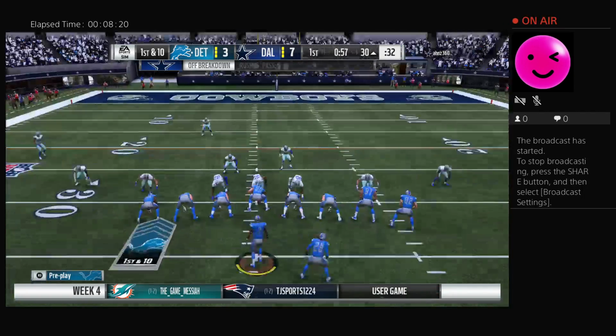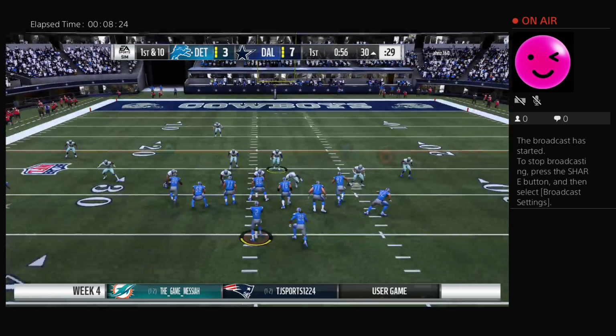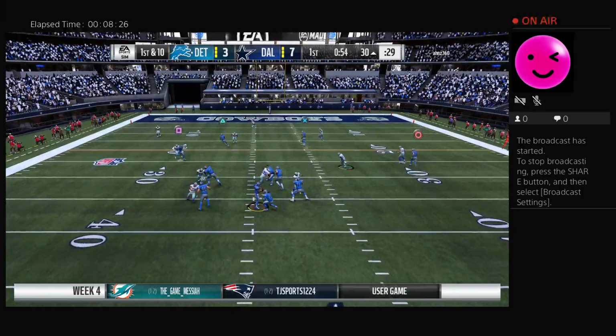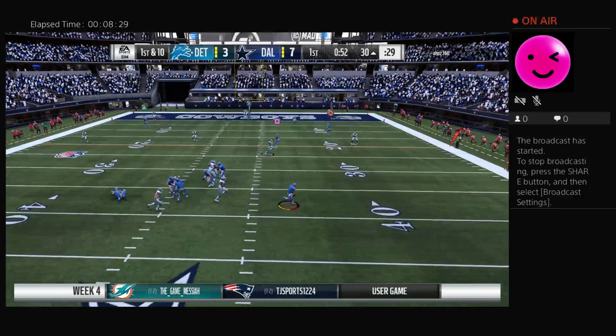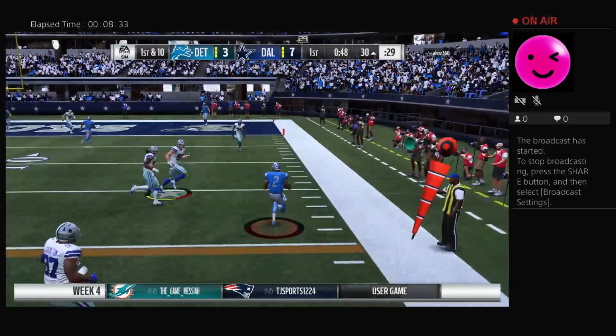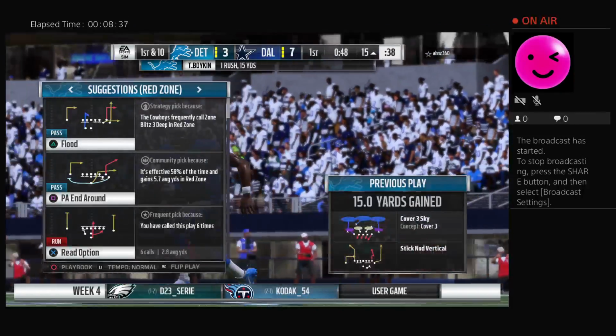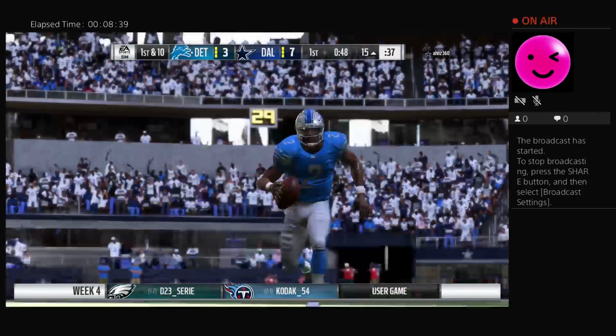So 1st and 10 now from the 30. Throwing here, Boykin on 1st. Flushed out right. And some room to work. The escapability in evidence there as that one good for 15 and a 1st.